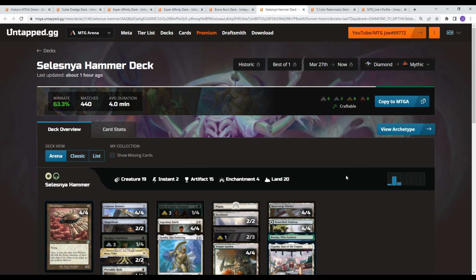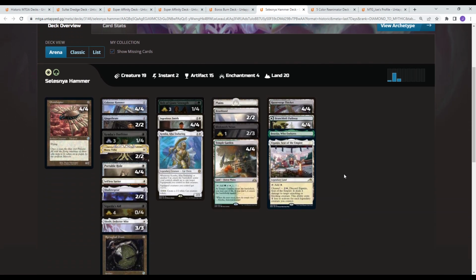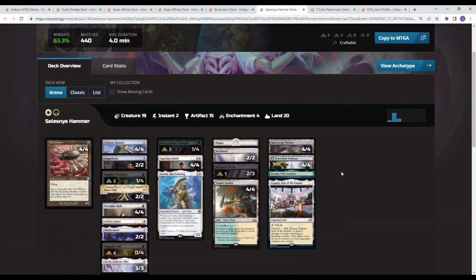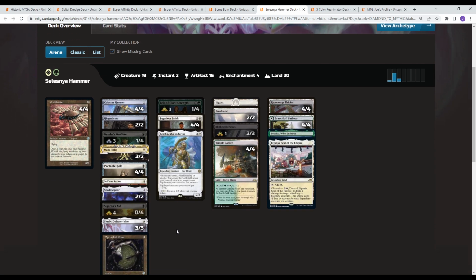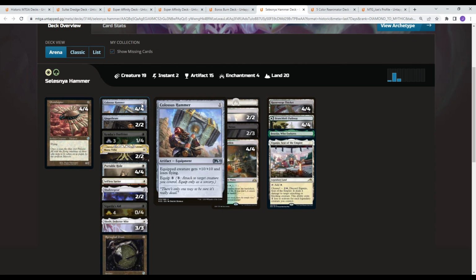We then go to Selesnya Hammer. So this is Hammer time. This one is 63% win rate. So this is looking to use 2 equipments. So you have the Colossal Hammer. So 1 mana, target creature gets plus 10/10 and loses flying.